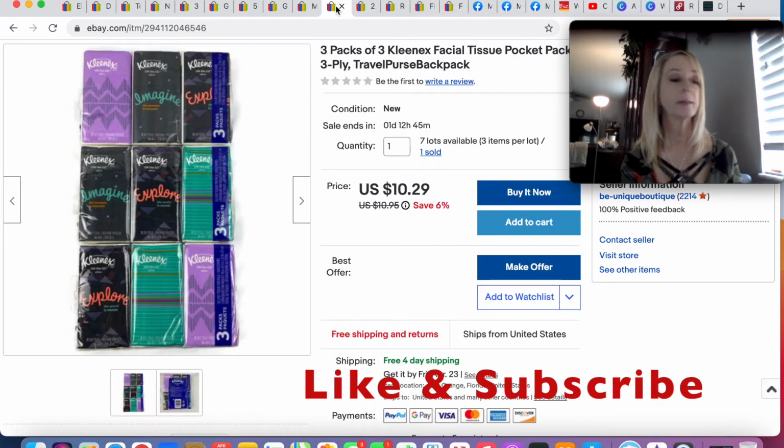And up next are 3 packs of 3 Kleenexes. And I still have about half the box left to sell of these things. I sold these for $9.96. So I think they were on sale. And after eBay costs and shipping costs, I made $4.86.